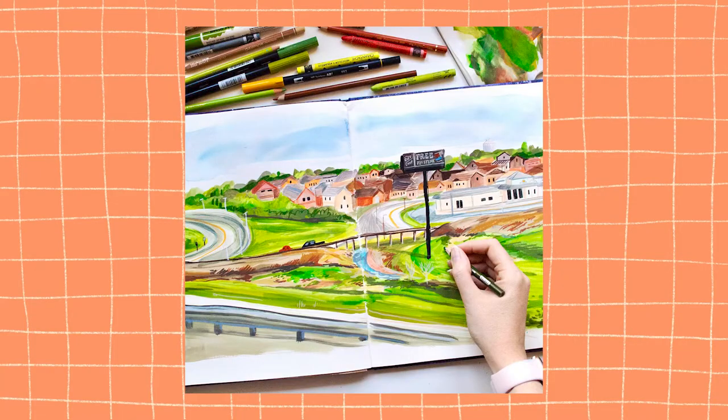I definitely got to a point where I was kind of done with it, but I really like the sign in the middle, and a lot of the houses could do with more detail, I think, but I think this kind of balances the roughness, which I'm always striving for, with enough detail to have enough interest. So yeah, this one was a really big spread, a big undertaking. It did take quite a long time, but I was really happy with the result.